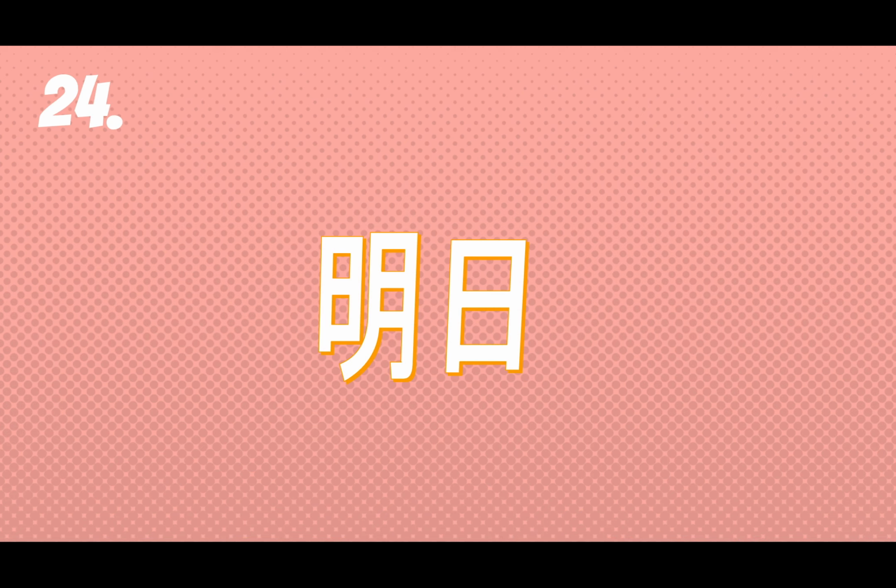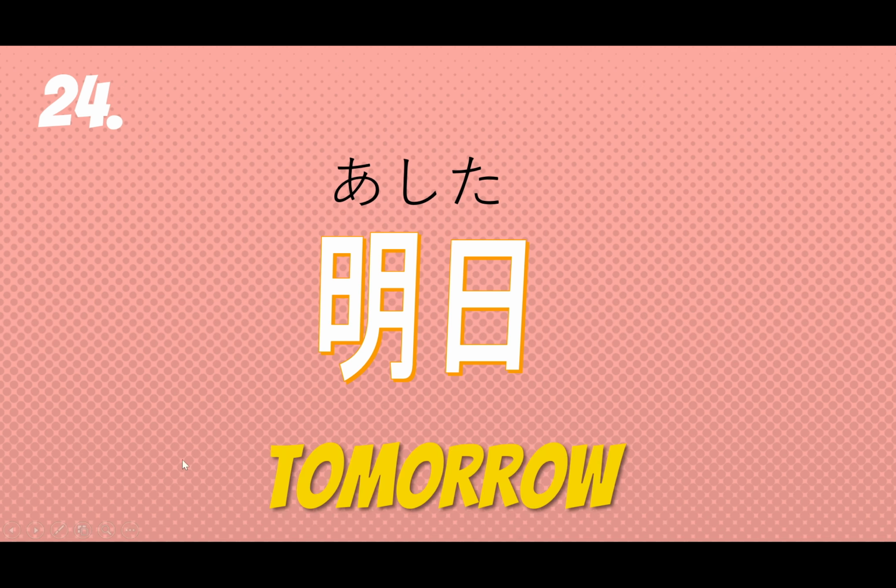Number 24 is this on your screen. You can't guess this one. The meaning is different from the radicals that you see. This is ashita, which means tomorrow. How do you remember this? This is the kanji for bright.